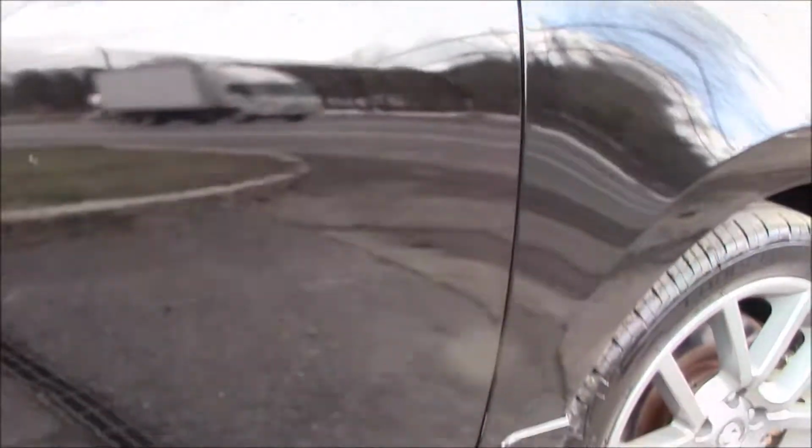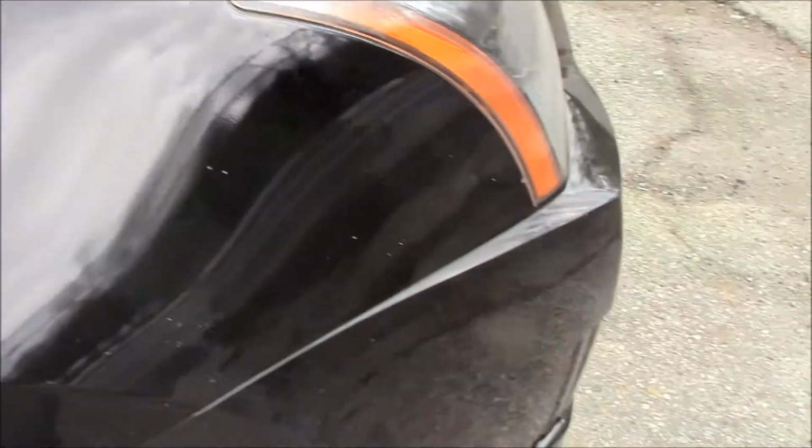All right, and again, really clean, shiny black paint all the way around, no real damage anywhere. There's our fender here. You'll see little chips and stuff like that, especially on the hood. We'll get to that in a second. On the front of the vehicle, but really overall, nice condition of the vehicle.